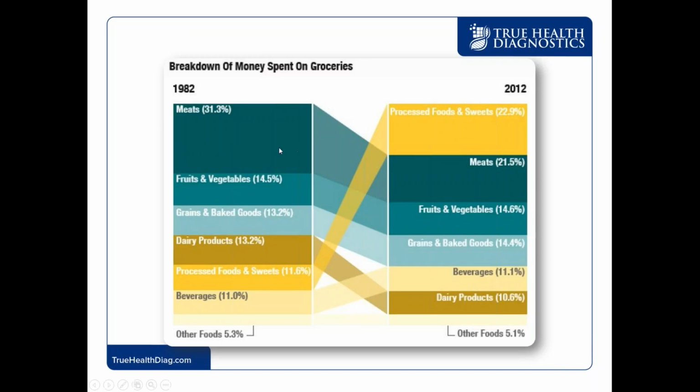The other food categories didn't change a whole lot. I guess meats went down by 10%, but otherwise fruits and vegetables are similar, and the others aren't as big a difference as the processed foods. And obviously there are many reasons for that, including how many more processed foods are on the market nowadays.